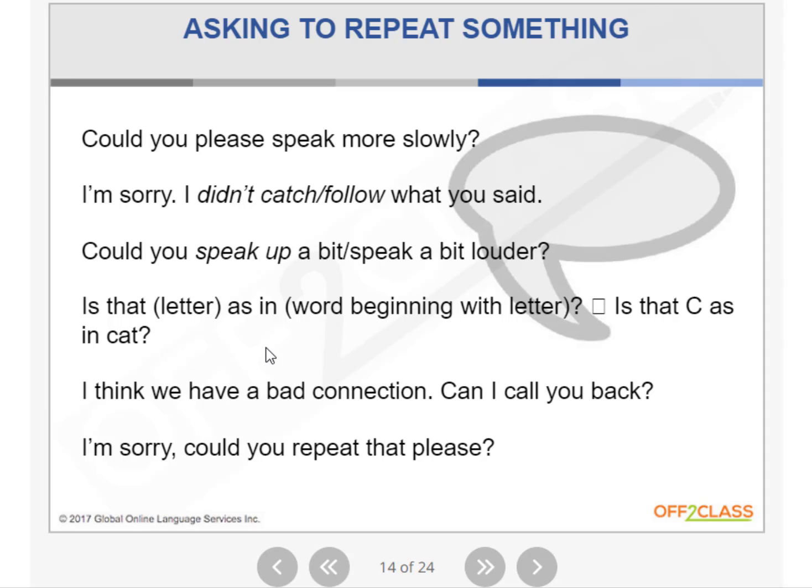Sometimes you'll see people say like, it's A as in Alpha, B as in Bravo. There are different ways to do it. But the reason you're doing it this way is so you can make sure you get the spelling correct. I think we have a bad connection. Can I call you back? I'm sorry, could you repeat that, please?